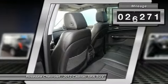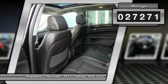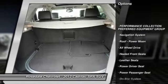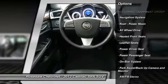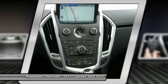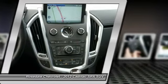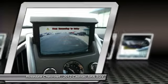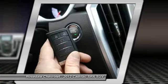This vehicle has less than 30,000 miles. Here are some of this vehicle's great options. All-wheel drive, XM satellite radio, navigation system, power passenger seat, traction control, anti-lock braking system, Bose sound system, power steering, front air conditioning, aluminum wheels.